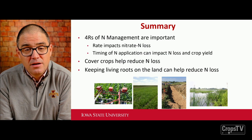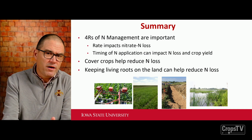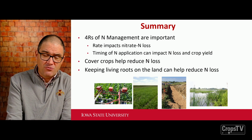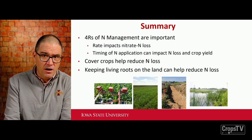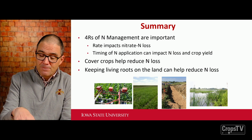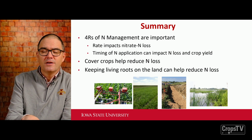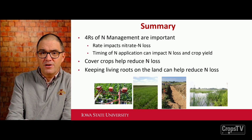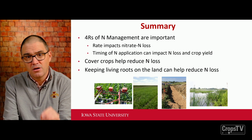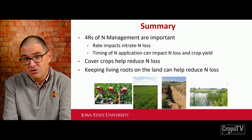Okay, as we summarize this, thinking about the 4 R's of nitrogen management, I believe they're important. That's where it starts. Rate is very important, impacts nitrogen loss, and can impact the profitability of the farmer. The timing of N application can impact N loss and crop yield. With our commercial fertilizer, we didn't see much difference, really no difference, in N loss or crop yield between late fall application, soils 50 degrees and cooling, and spring nitrogen application. We did see some decreased N loss when we used split application or side dress.